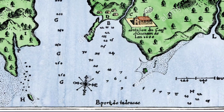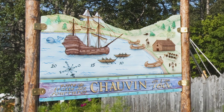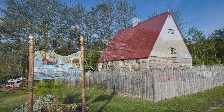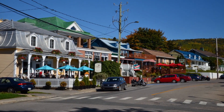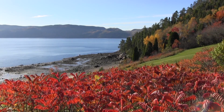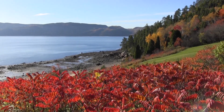The first European settlement north of Mexico is here, and one can visit a replica of the Chauvin fur trading post, originally built more than 400 years ago. Although Tadoussac has a population of just 900 people, it annually hosts some 200,000 visitors who come to enjoy wildlife, nature, and beautiful scenery.